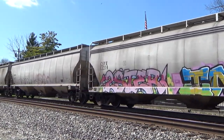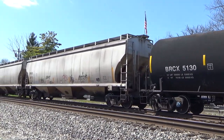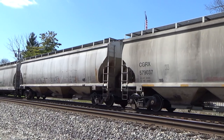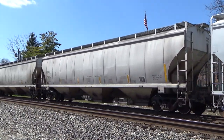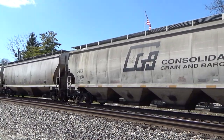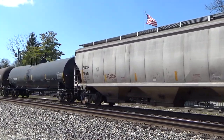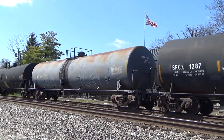L425 would end up being a four-engine lash-up of EMD SD40s leading the way on L425. I thought it would have one of the Y3C Jeeps leading the way, but the SD40 ended up leading today's L425, which is cool, seeing an SD40 quad. So that was pretty nice to see.